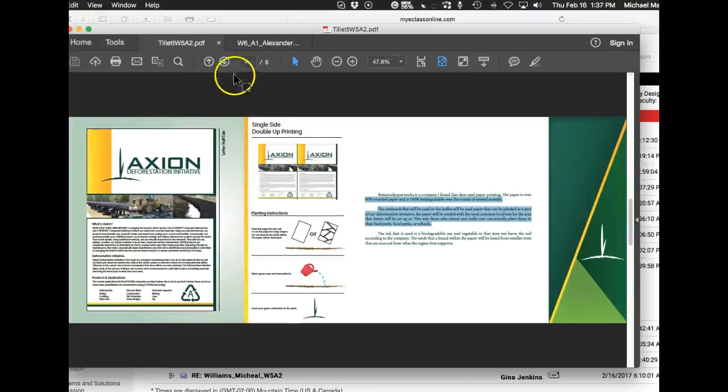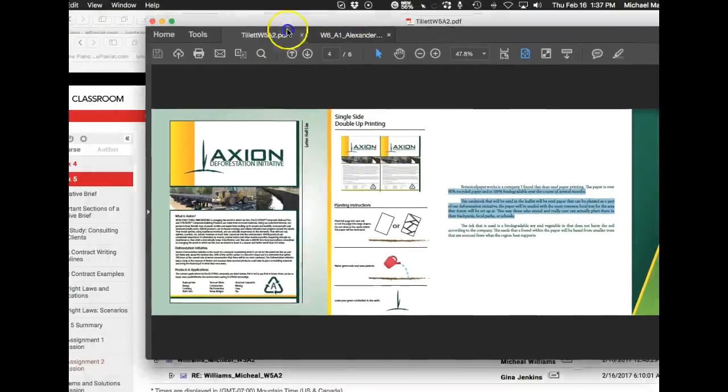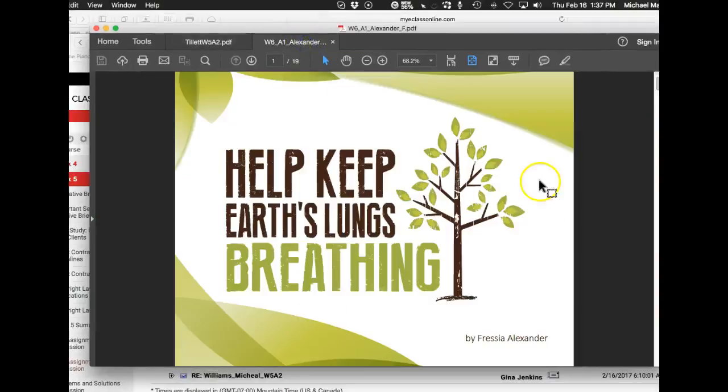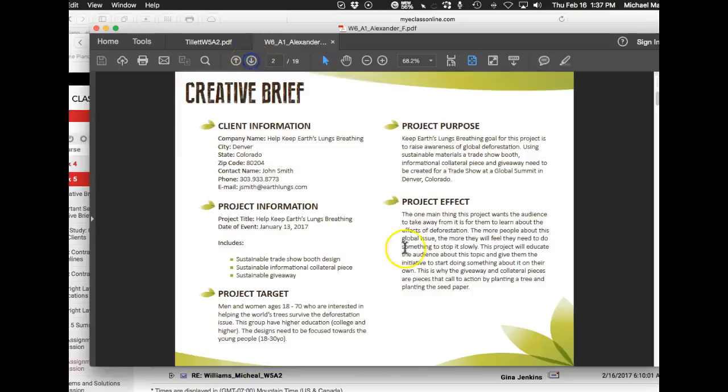Let me give you a quick example here. I like to show examples. It's not for comparison, Chase, just to show you what you're up against in terms of what other students are turning in. This is from a different class, but anyway, this is a fantastic presentation. You got the logo. You got the creative brief that describes the project. And that's one thing I noticed in your project, that you didn't describe the project. You just jumped right into the presentation without describing the project.